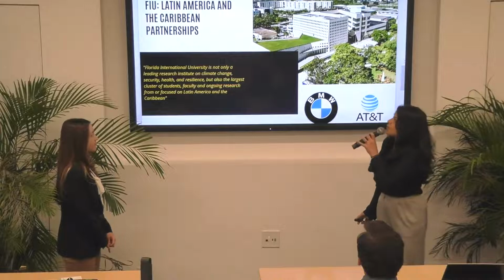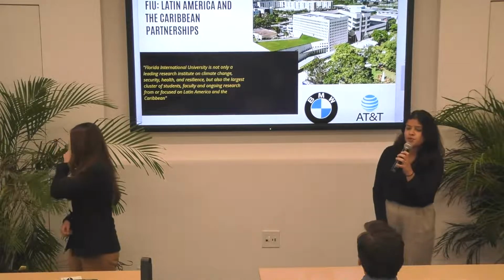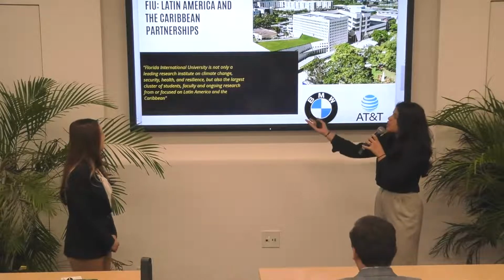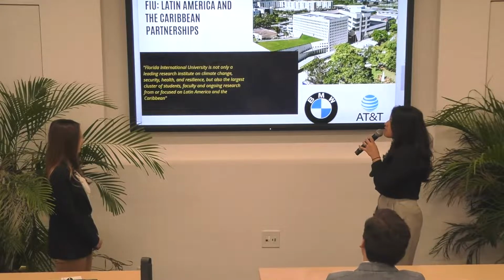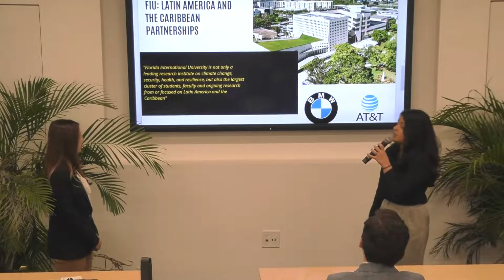Like mentioned before, we are trying to look for more partnerships, not only with the OAS, but also with other institutions, and it has to do with the research in Latin America and the Caribbean. This is one of the wordings we use in our pitches. Florida International University is not only a leading research institute in climate change, security, health, and resilience, but also the largest cluster of students, faculty, and ongoing research from or focused in Latin America and the Caribbean.